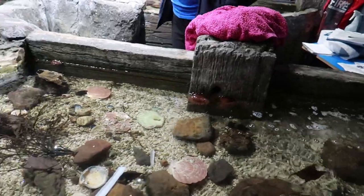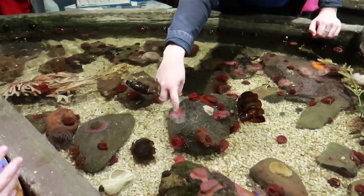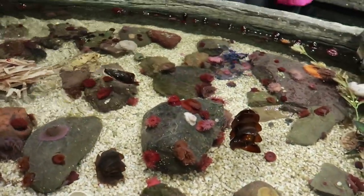I touched the ones, but not like in the water. Just be very gentle and only on the tentacles. And be aware they might be a little bit sticky, don't freak out.